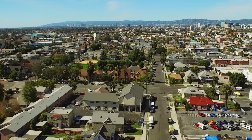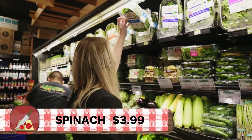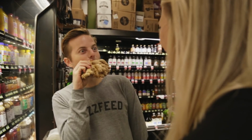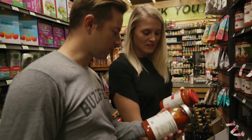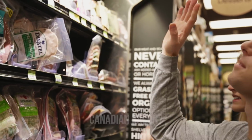So we're making a veggie pizza, right? Well, I was gonna make a meat pizza. So we're going halvesies. I like spinach. A basil, maybe. I'm half Italian. Italian sausage. Italian blend. But is it made from imported organic Italian tomatoes? Are you eating bacon? No, it's not Italian. Prosciutto is one of my favorite things to put on a pizza. It's a fancy meat. It's $9.